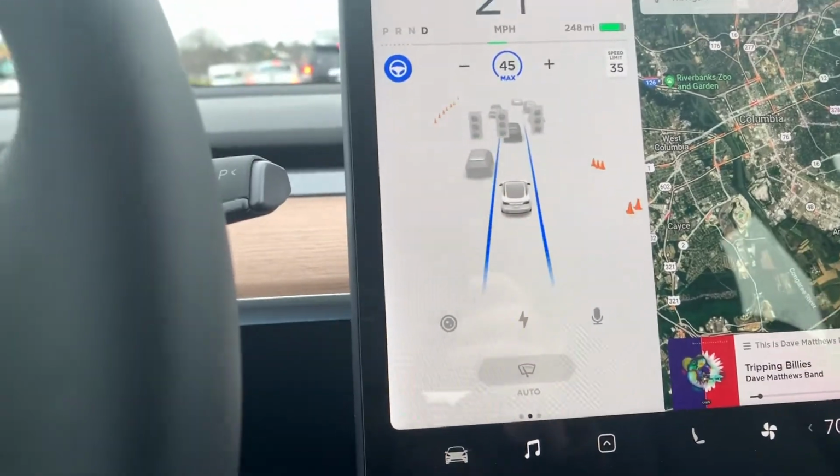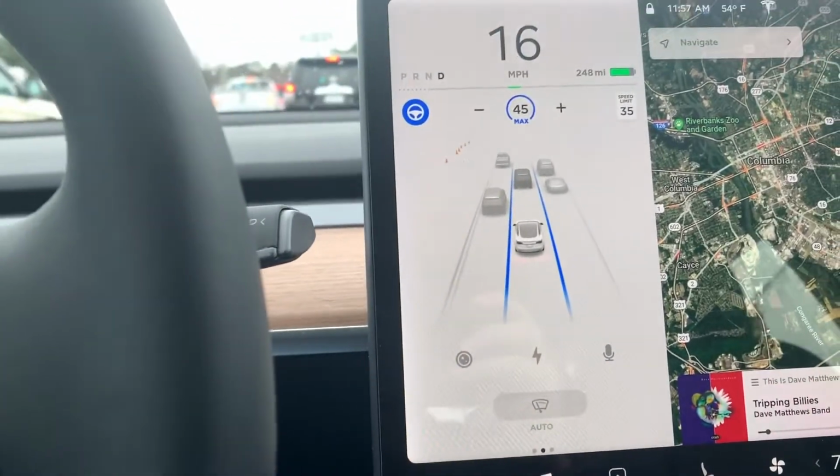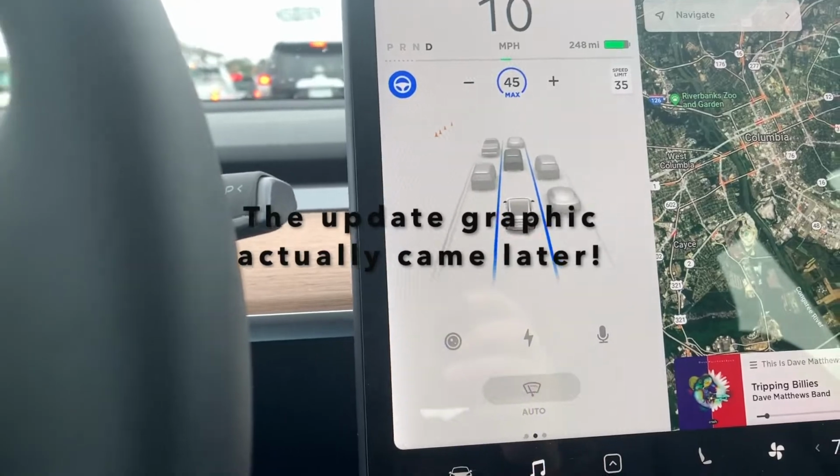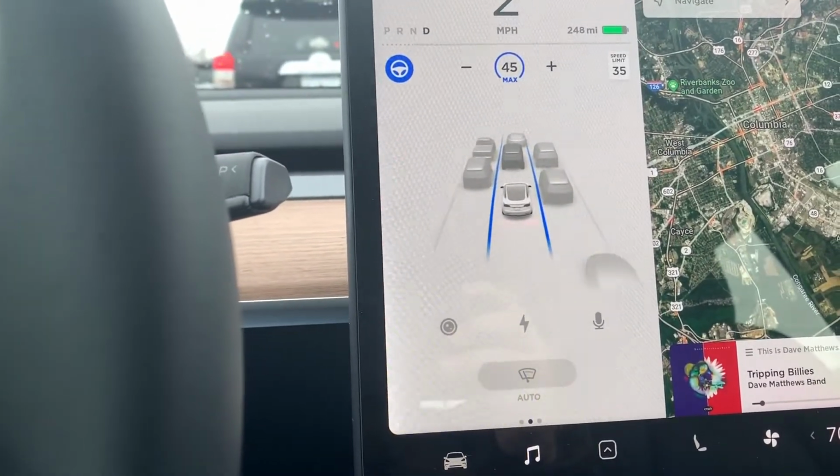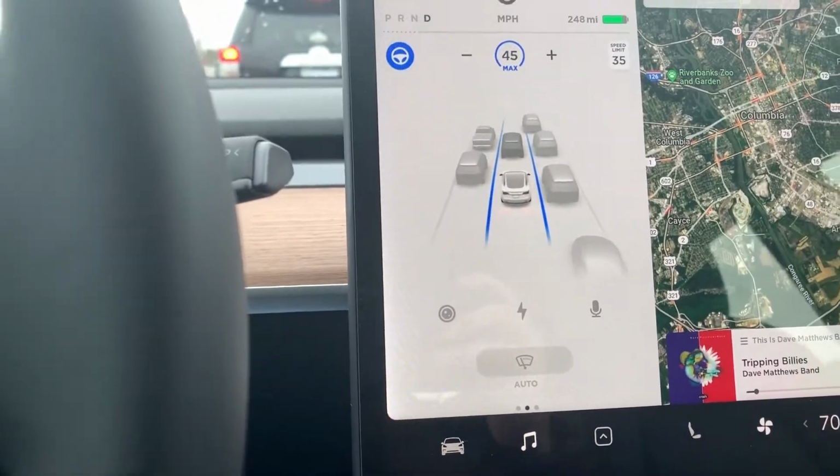There's also the new visualization. As you can see, you got the cones. You've got multiple lanes. You've got where it actually sees stoplights, stop signs, and even trash cans, which is really fun on trash day.